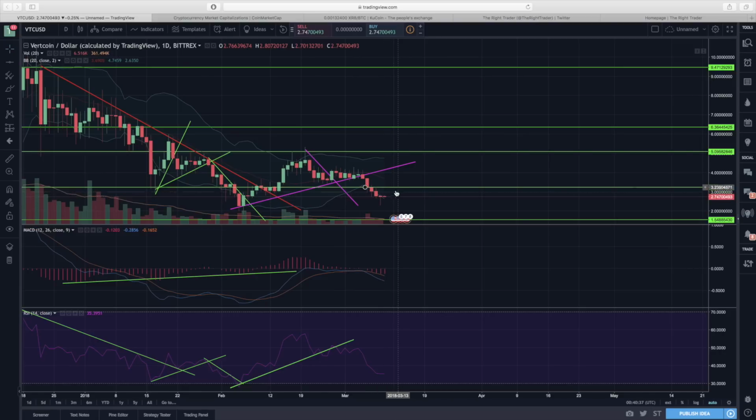And if we don't get a pretty nice bounce quickly, it's going to be hard to get back above $3.23 here in the short term, which means that we may see some consolidation in this lower range. Overall, we'll just have to wait and see, because there's not much information on the Vertcoin chart as to what is going to happen next.